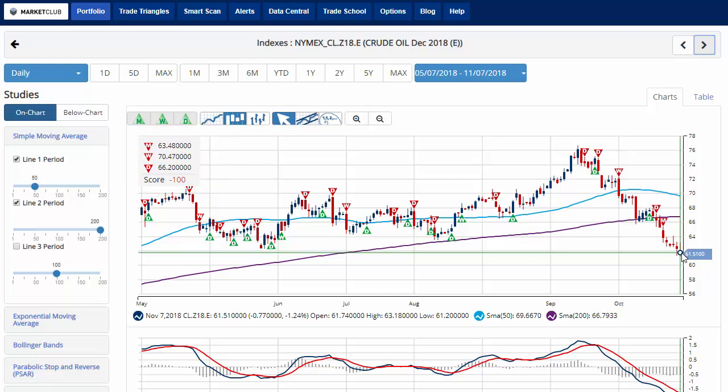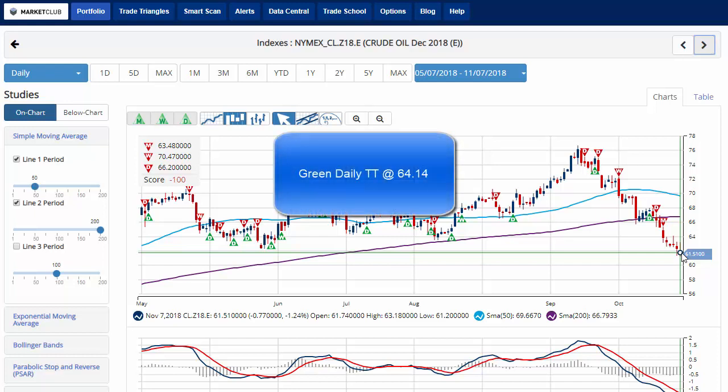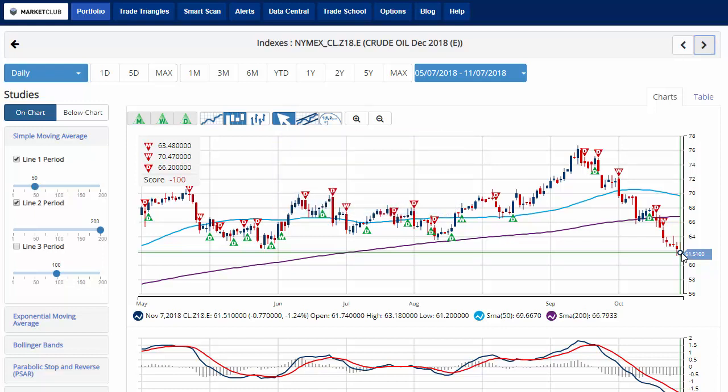The reason for the move lower today was a report that came out that supply inventories are higher than expected, and it looks like we may be heading into the winter months with an oil glut versus the supply shortages that everyone was expecting. Key level to watch would be 64.14. A move above that level would issue a green daily trade triangle, indicating a move to a short-term sidelines position for crude oil.